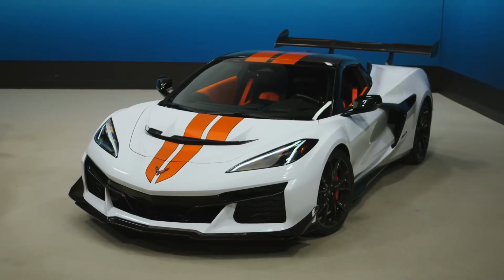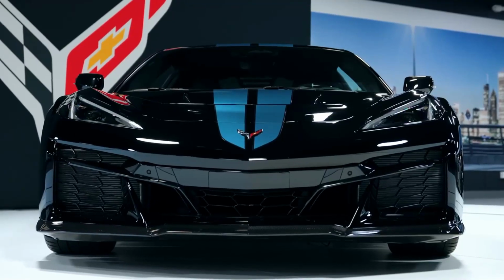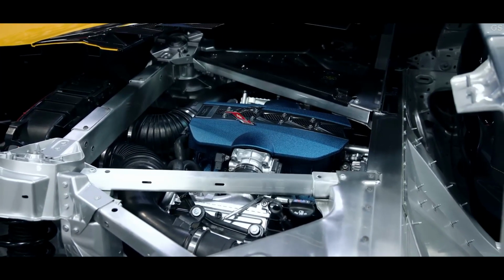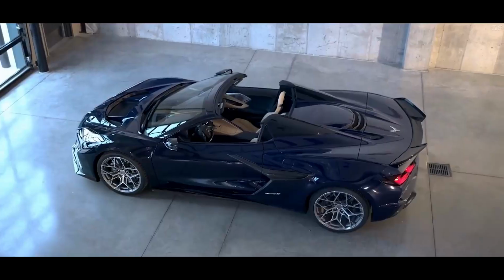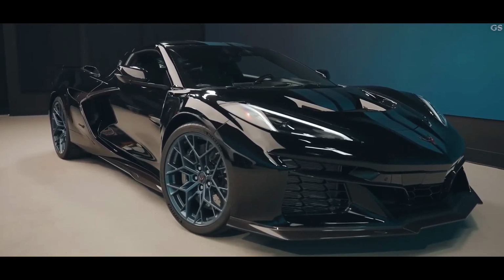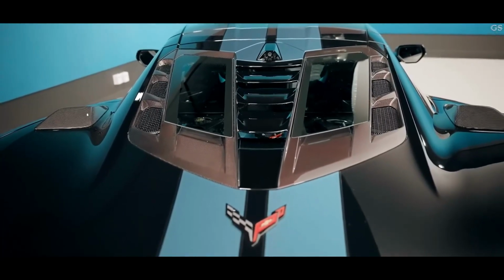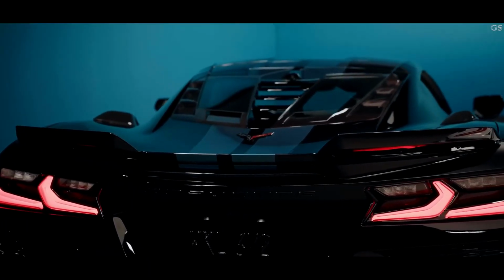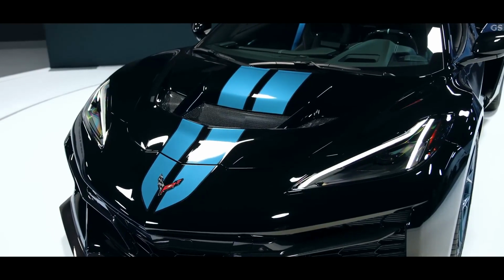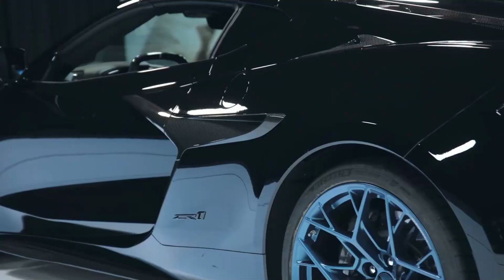So, what have we learned about the 2025 Corvette ZR1? It's got a twin-turbo V8 with 1,064 horsepower. It can hit over 215 miles per hour and generate 1,200 pounds of downforce. The interior rivals European luxury cars, and it does all this for a fraction of the price of its competitors. This isn't just another fast American car, it's a hypercar killer engineered to compete with the best from Ferrari and McLaren. The ZR1 proves American engineering can go toe-to-toe with anyone. It's redefining what's possible from a mainstream brand like Chevrolet.